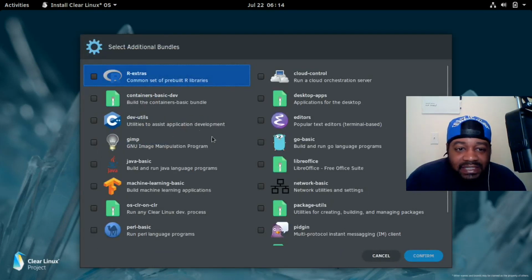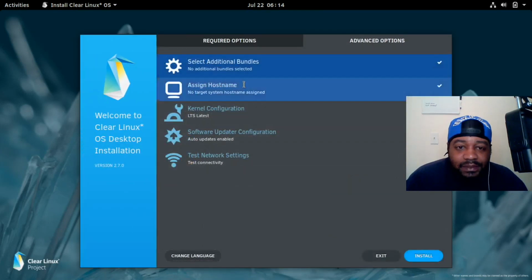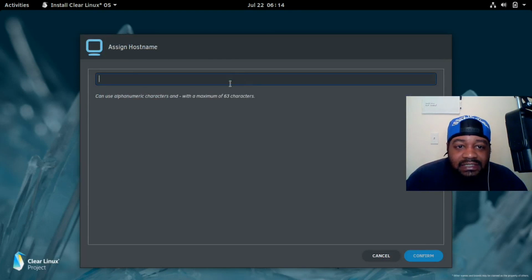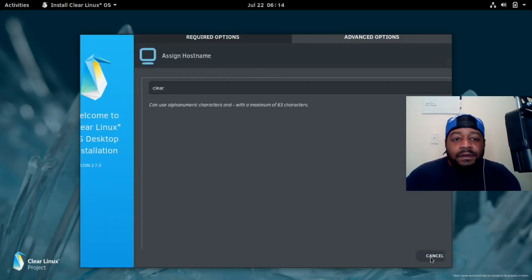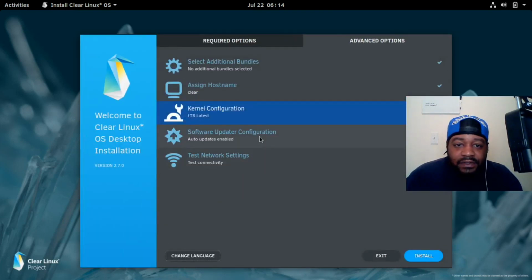But the check mark means that it's gonna install whatever you select. But you basically have to go in and select what you want installed. So you could put, this is a lot of programming stuff and other features you can add to the system versus the base system. So, Python, Java, Pigeon, I'm not going to put any of it on it. You can assign the host name, which I'll go down and do that. I'm going to just name it clear and then confirm.